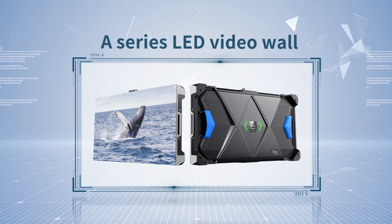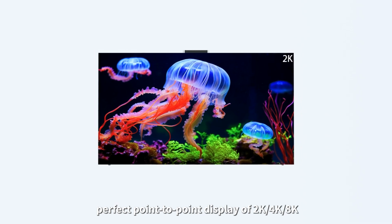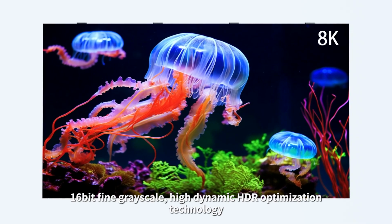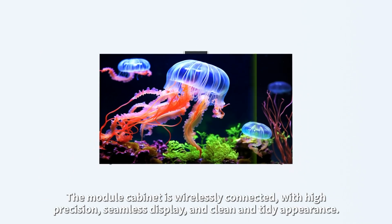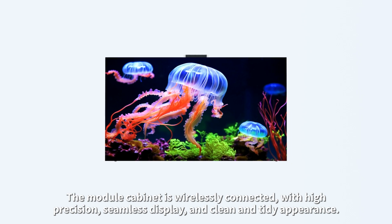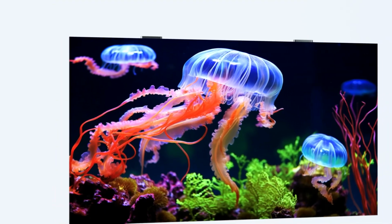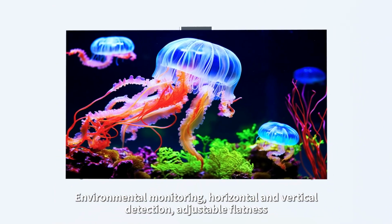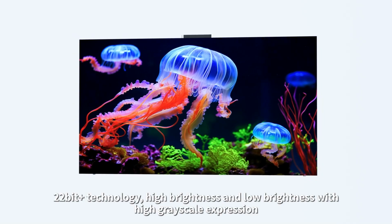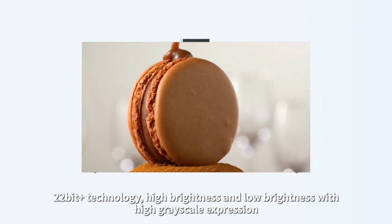A-series LED video wall: 16:9 standard ratio, perfect point-to-point display of 2K, 4K, 8K, 16-bit fine grayscale, high dynamic HDR optimization technology. The module cabinet is wirelessly connected with high precision, seamless display, and clean and tidy appearance. Environmental monitoring, horizontal and vertical detection, adjustable flatness, 22-bit plus technology, high brightness and low brightness with high grayscale expression.